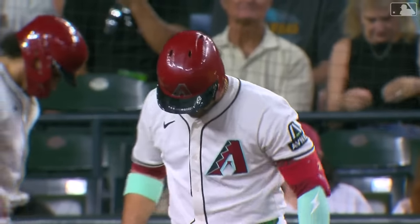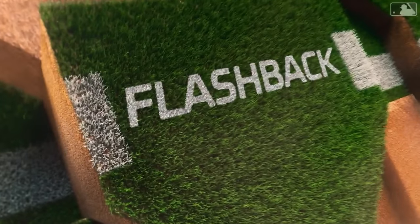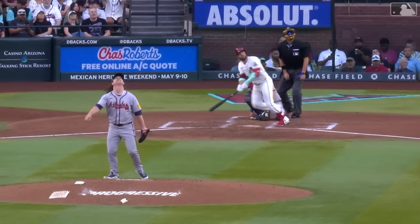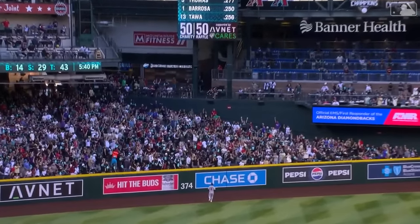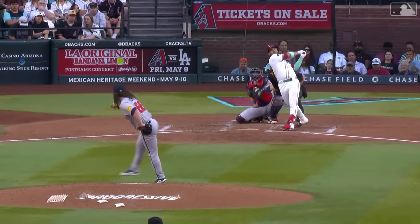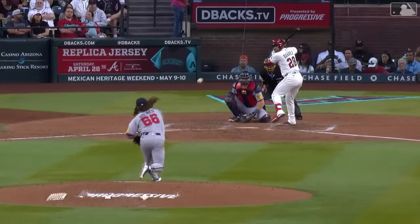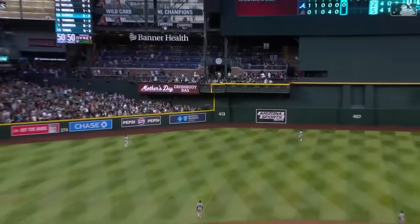We will point out as Gino steps in here that no player in Major League history has ever homered in 5 consecutive plate appearances. Oh, what a night last night. Eugenio Suarez, a historic 4-homer game, just the 19th in Major League history. And it was something to see in front of 43,000 plus.